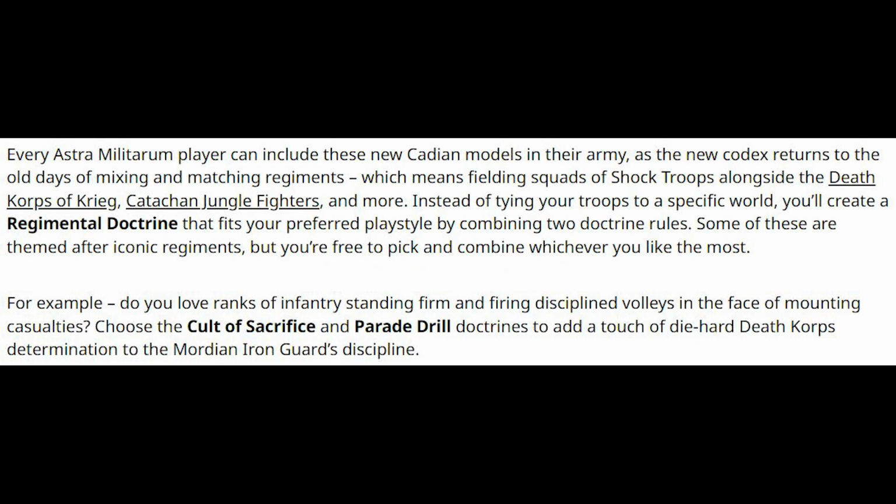Of note, however, is the indication of how regimental doctrines will work in the new codex, being able to choose 2 doctrines similar to what we currently do from those from the Psychic Awakening and the Greater Good. As I understand it, this is something we used to be able to do in older editions, and if you ever played under that system, please let me know.